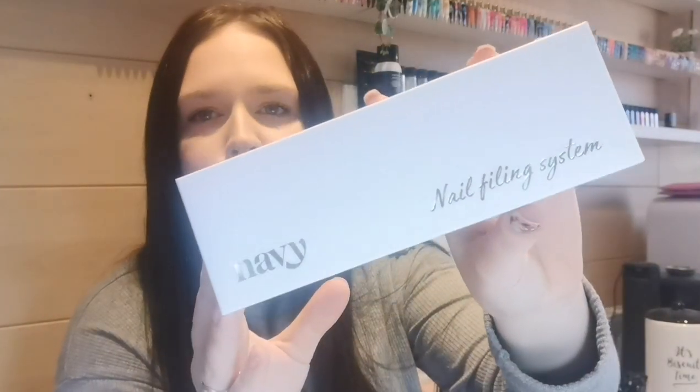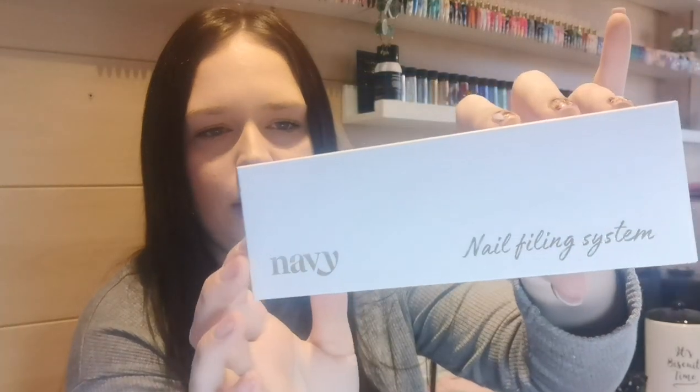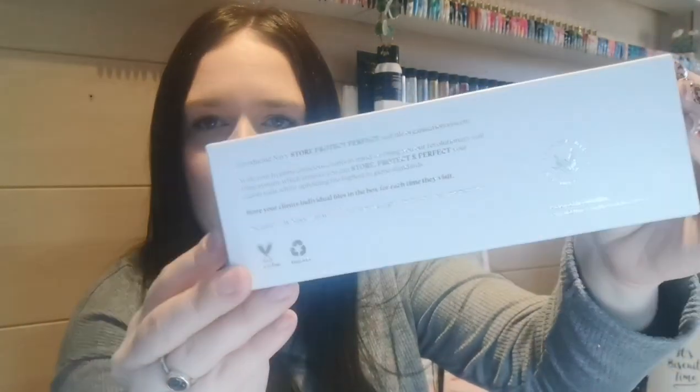So I'm just going to do a real quick one with this. So this is the Navy Pro Tools nail file system. Basically they're boxes. I can't show you the bottom because it's got one of my clients' names on it. But this is what they look like. There's a bit of info on the back. You can get them with the files in. I don't, because I don't get my files from Navy, because in all honesty, I just find them a little bit expensive, so I don't bother with that. But you can buy the boxes on their own, and it's absolutely brilliant.